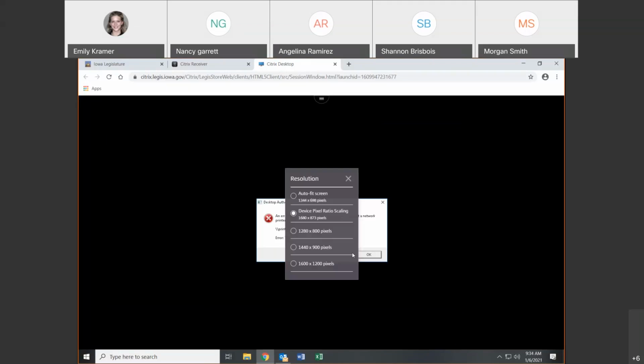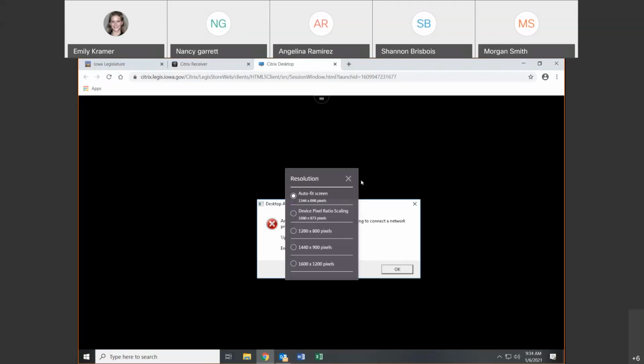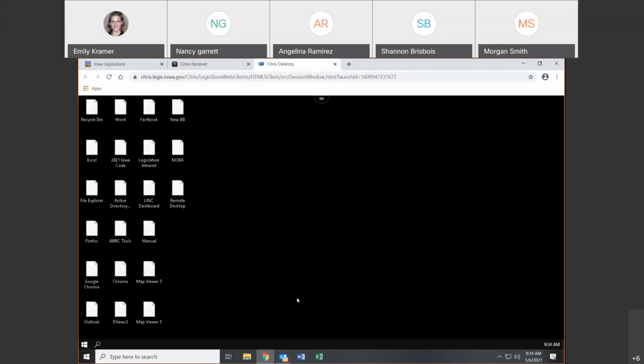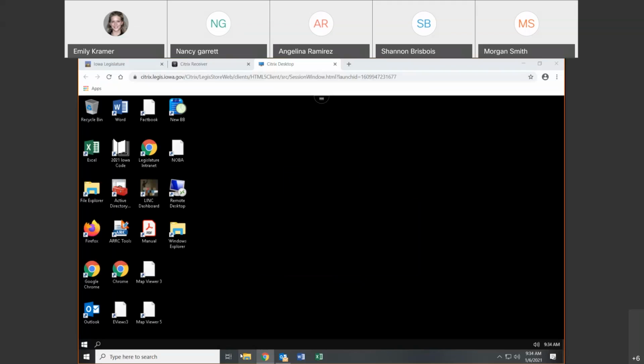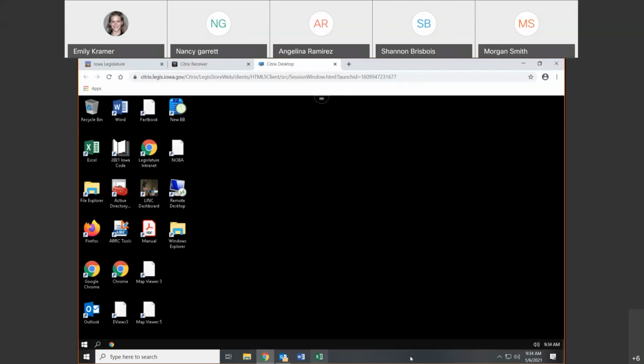It sometimes says it's adjusting screen resolution. You can change that if you wish. There was an error message that popped up, but it's not needed for this training, so don't worry about that. And then this is what you'll see, and you'll have access to all of your information. So from within Citrix now, I can access all of my drives. And I can access the intranet.